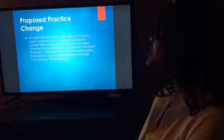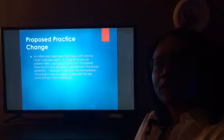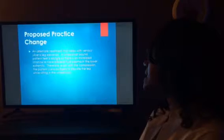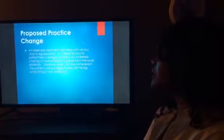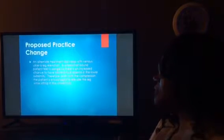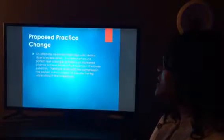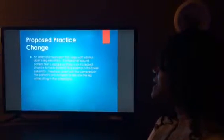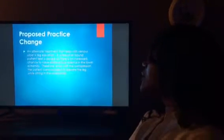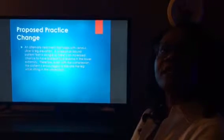The proposed practice change and alternate treatment is to encourage the member who has a venous leg ulcer to elevate their lower legs, bilateral lower extremities, while they're sitting in a wheelchair. In a wheelchair-bound patient, the feet end up dangling, and therefore they have a chance of increased fluid edema in the lower extremity. Therefore, even with compression, the patient is encouraged to elevate the leg while sitting in a wheelchair.